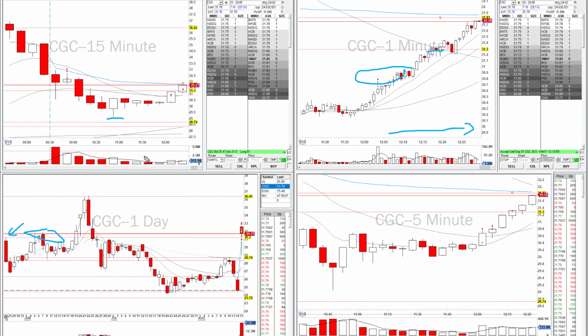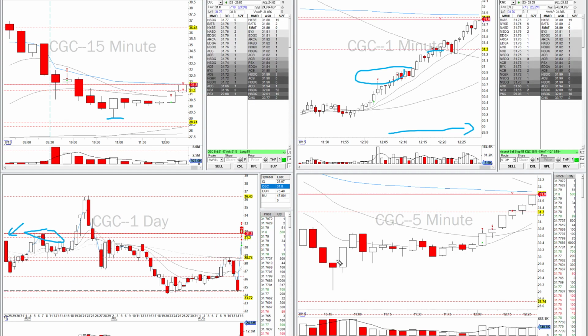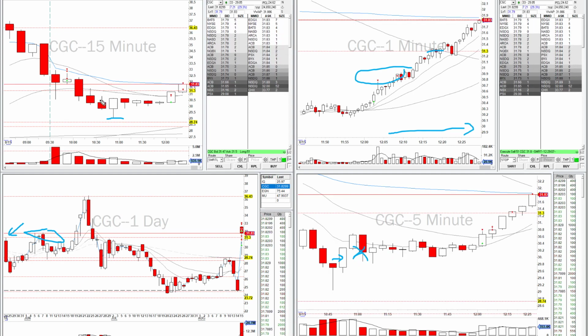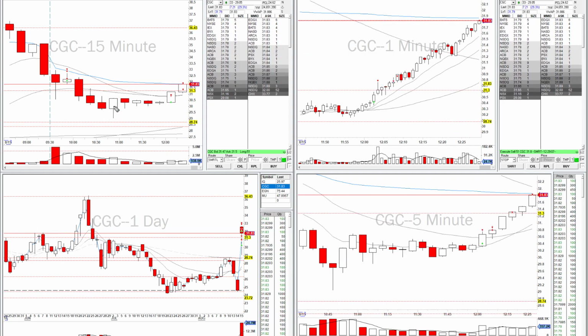You don't want to put your stop down here and just pray, right? Sometimes you get in on the high, the candle goes, and then it dumps, makes a new 5-minute low, just get out, right? There's always other opportunities. Sometimes these things pan out like that.